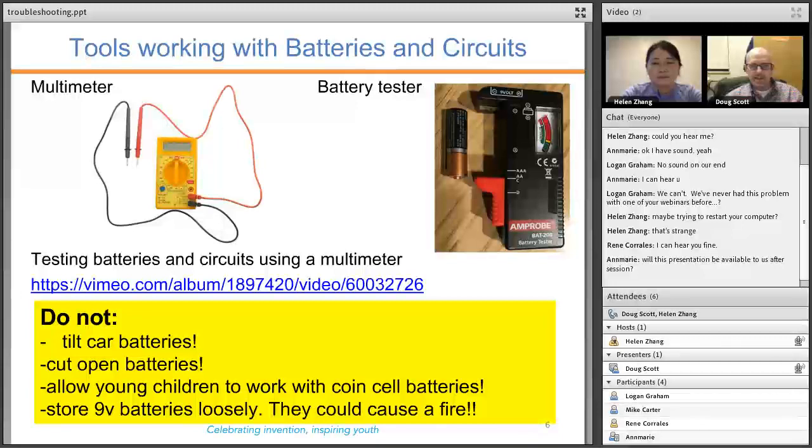The item on the right on the slide is a battery tester. This is a much simpler way to test battery power, how much power is remaining inside of a battery. It'll give you a voltage reading. If you glance at the meter portion of it, you'll see there's a red section, a yellow section, and a green section. The red will just say replace, and if you're inside of replace, you replace the battery. Yellow is moderate, and green is good.